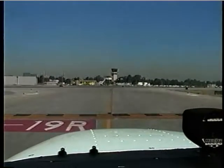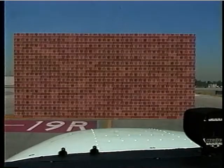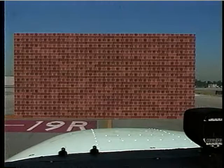Think of the solid lines as a solid wall. When you get to a solid line, think, have I been instructed to enter onto this runway? And look, this is your last chance to prevent an error. If you have not been authorized to cross or taxi onto the runway, the hold line indicates exactly where you should stop.